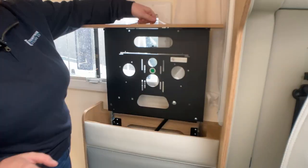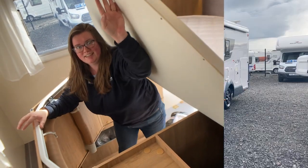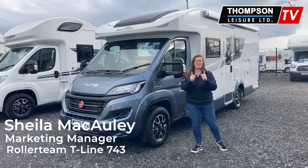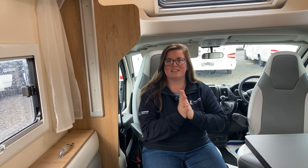It's large. How modern is that? And it's a large garage, I can tell you. This is our 2020 Rollerteam T-Line 743 and it's an automatic. Let's go. So here we are inside. Let's just get straight into it.